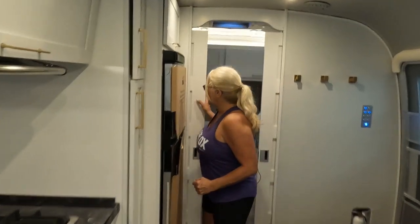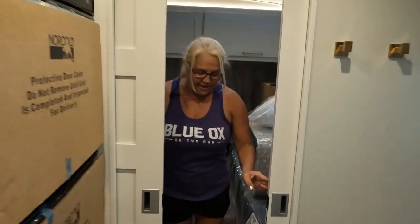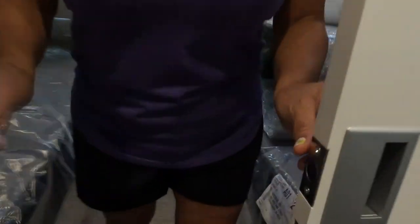There are just a few things that I have found so far today. But one that I'm going to mention is when these doors shut, there's a magnet here and they're supposed to touch one another. And when it shuts, they do not touch. They do not hold at all whatsoever.